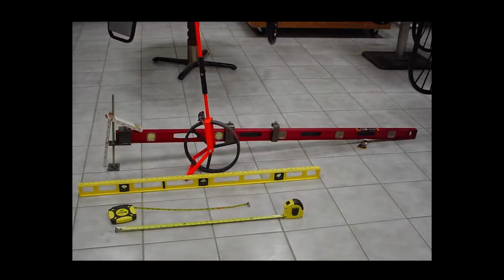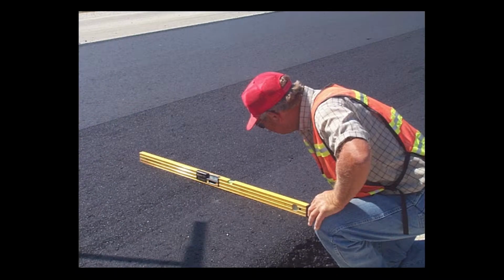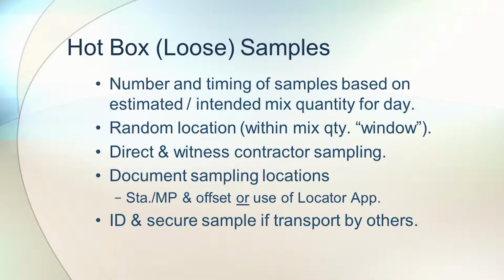Just some of the tools and taking depth checks, checking cross slopes. For hot box or loose samples, the number and timing of the samples is based on the estimated or intended mix quantity for the day, and then random locations are within each mix window.